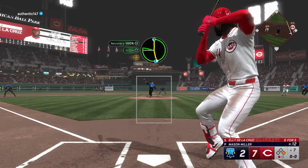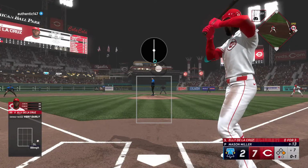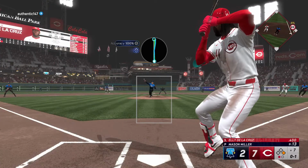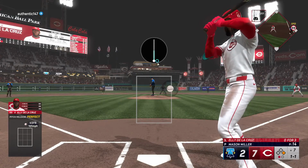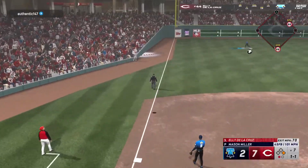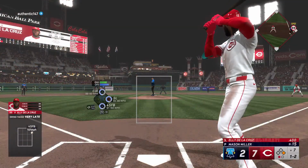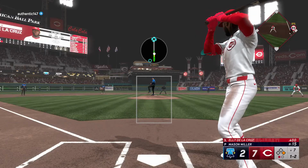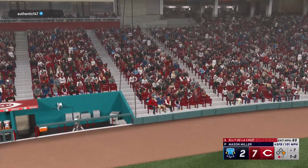And here is Ellie De La Cruz. And he swings and misses, and it's nothing and 1. 1 strike. Ball. The 1-1 is fouled off. Gets a piece and stays alive.